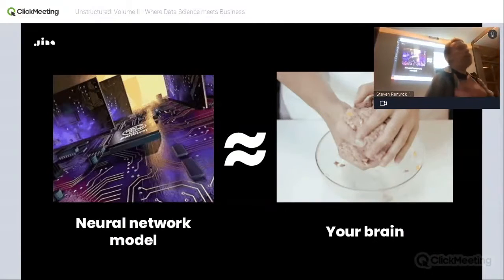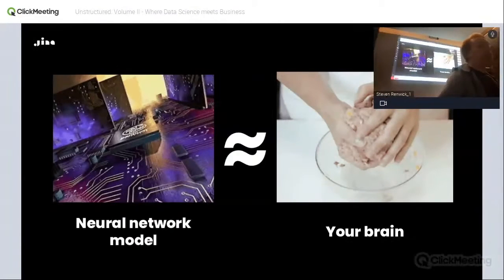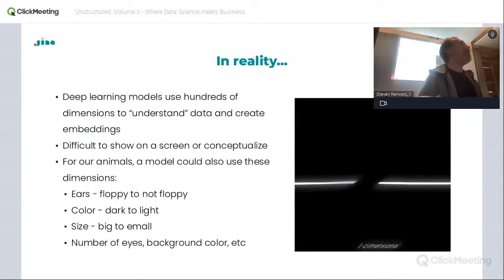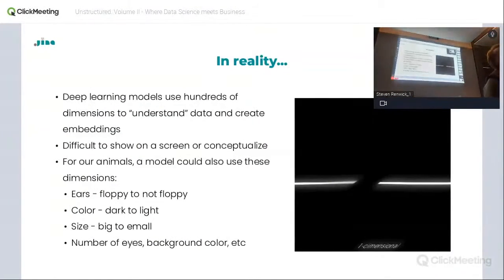So yeah, in a way, a neural network model is kind of just like your brain. In reality, it is a little more difficult. You know, I'm talking about wet noses, pointy or flappy ears. Often the dimensions a model uses, we don't really understand. They're black boxes, and there may be hundreds of them.